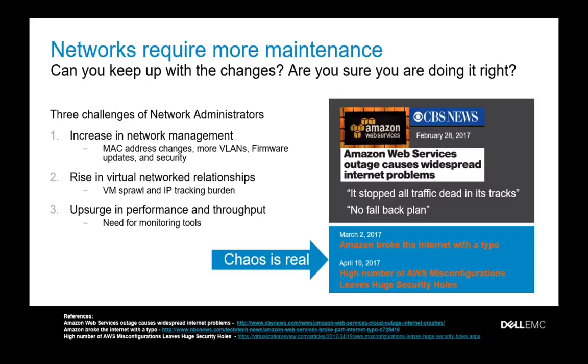There are consistent, continual firmware updates that are always being pushed out, and security refreshes that need to be maintained. There's this rise in virtual network relationships, right? VM sprawl is a big burden for network administrators. Also, tracking IP addresses is another big burden. It's manual. And lastly, there's an upsurge in performance and throughput that needs to be maintained, due to all the data and traffic now passing through the network. This requires a multi-vendor networking tool to monitor the holistic state of the network.